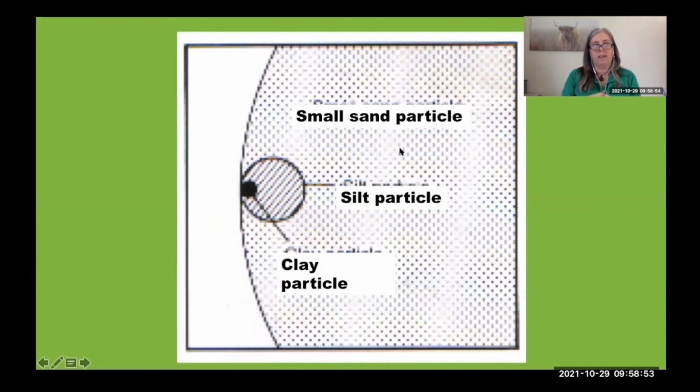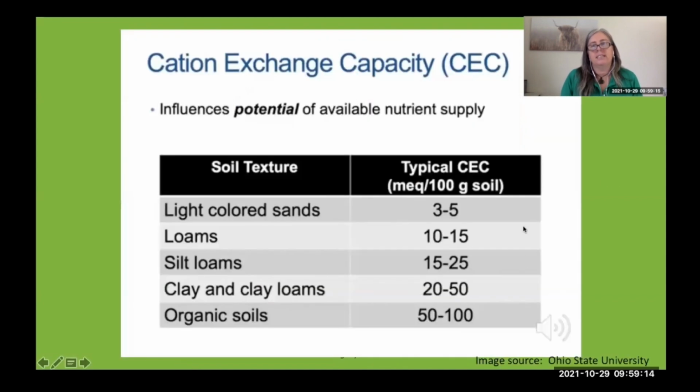And so, when we have a sandy soil, if we were to put all those particles end on end and line them up, they would take up a lot less space than a clay soil, because the clay particles are tiny, but they have a lot more surface area to hold and exchange nutrients. So that's just to give you an indication of the size of our soil, and some typical CEC ratings for different types of soil textures.